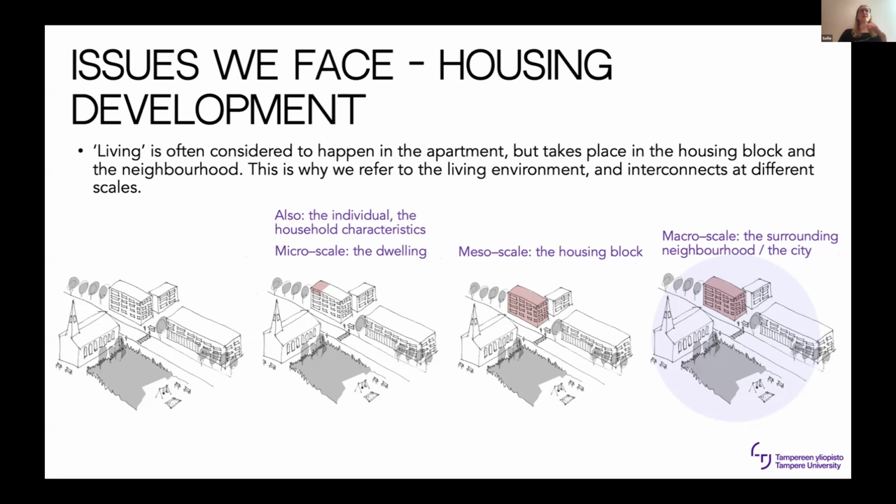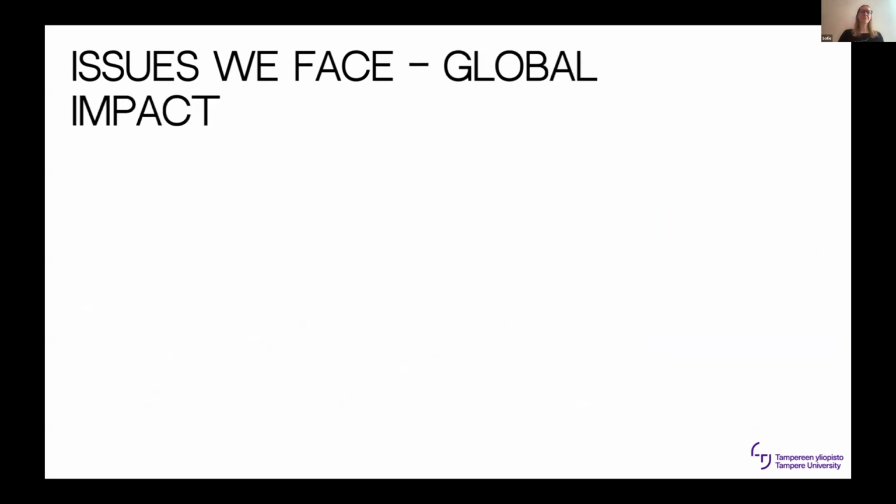Overlaying the micro scale, we also have the individual and household characteristics that really matter: what the earnings are of a family, how affordable things are, whether they're healthy or not, and what their needs are. At the mesoscale, we're talking, for example, about democratic community processes and co-production. So it's not just a housing block, but the co-creation of it. And at the macro scale, policies are also very important. I'll come back to that.